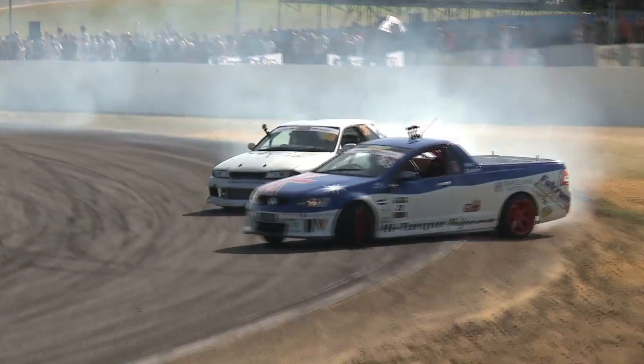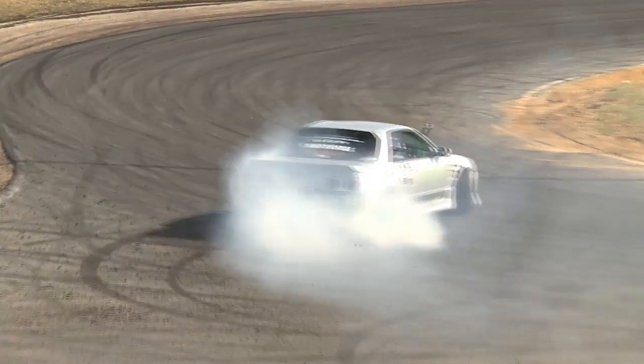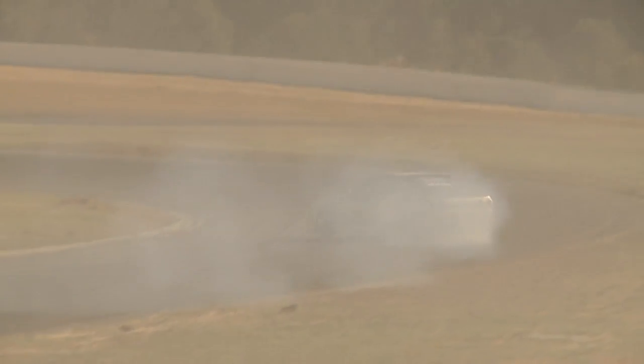Transitions back now to come into that Achilles radial hairpin. Goes a little bit wide, hits the dirt, straightens up and throws it away. We don't need to go to the judges for that one. We already know what's happened. Nick Coulson has thrown it away.